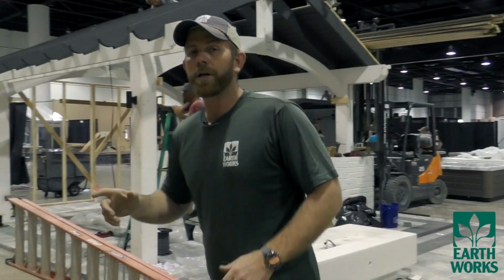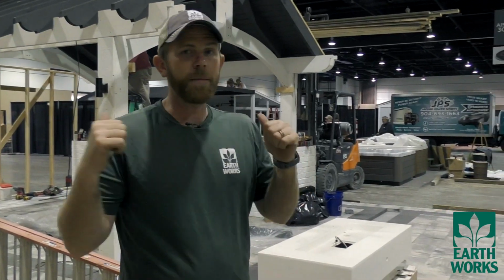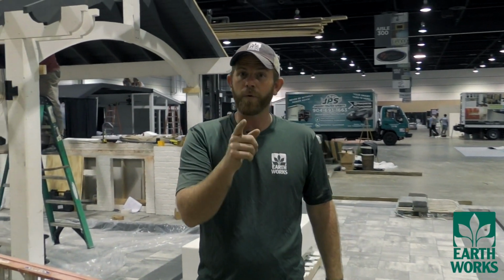The Pratt Guys are just about finished up with their roof structure. They're doing the tongue and groove now. The metal roof is going to go on afterwards. The kitchen in the back will probably be tomorrow. It's always going to come down to the last hour on Wednesday, but we will be ready for you guys Thursday. I look forward to seeing you guys there.